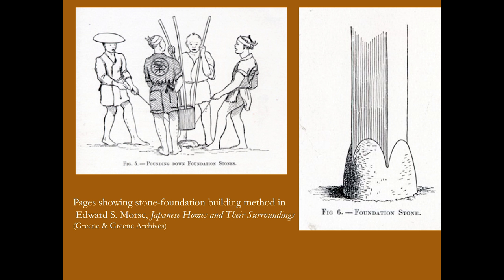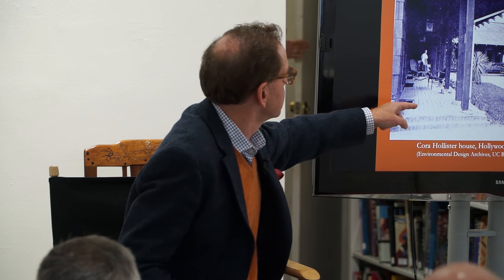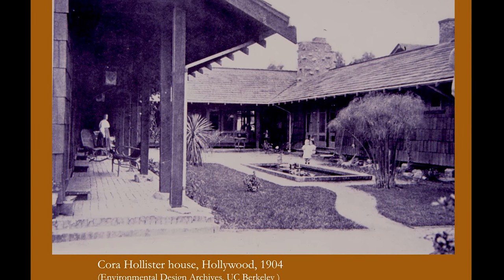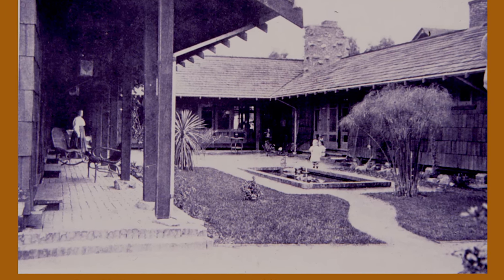And within a couple of weeks, you start to see that feature turning up in the Greens' work, in particular in the Bandini house. In fact, he went back retrospectively and erased the post sitting directly on the concrete pad and drew in a stone shortly after getting his copy of the Morse book. And here you can see this is another house from 1904, the Cora Hollister house, and you can see here how prominent and important those stones are for the posts to rest on. They didn't need to do it, but it was a design feature that spoke to them right away.